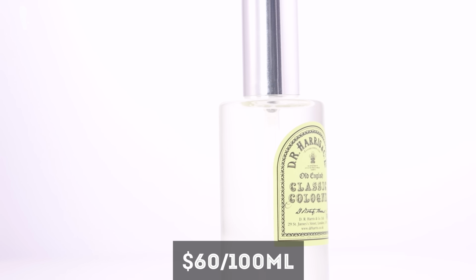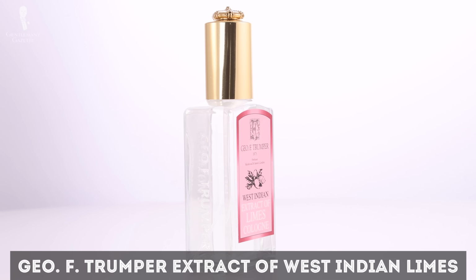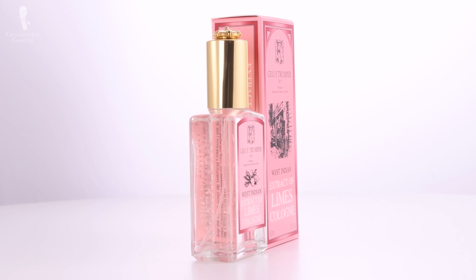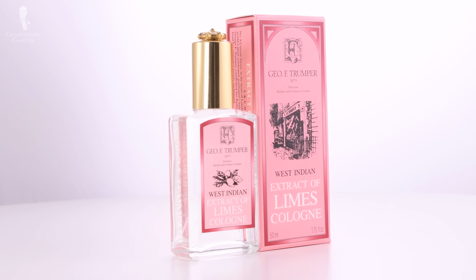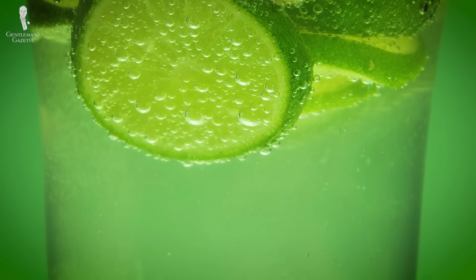Price is $60 for 100 milliliters. It is not super expensive, but somewhere in the middle. Number 4 is GOF Trumper Extract of West Indian Limes. It was created in 1880 by George Francis Trumper, who was a master barber, and the name says it all. This one is all about lime.